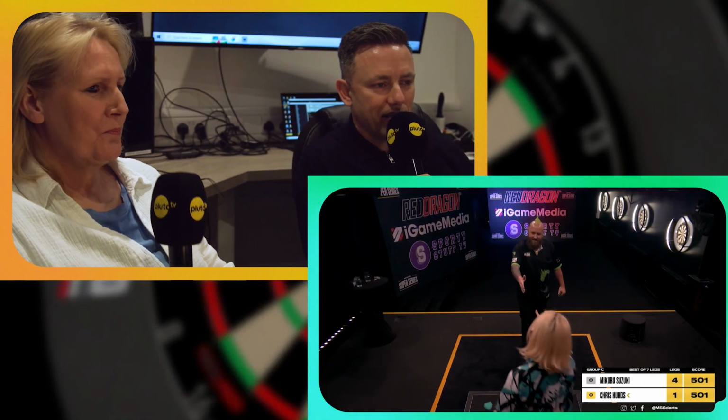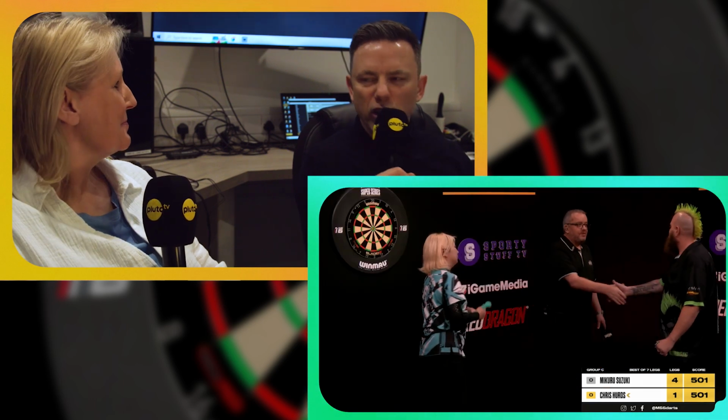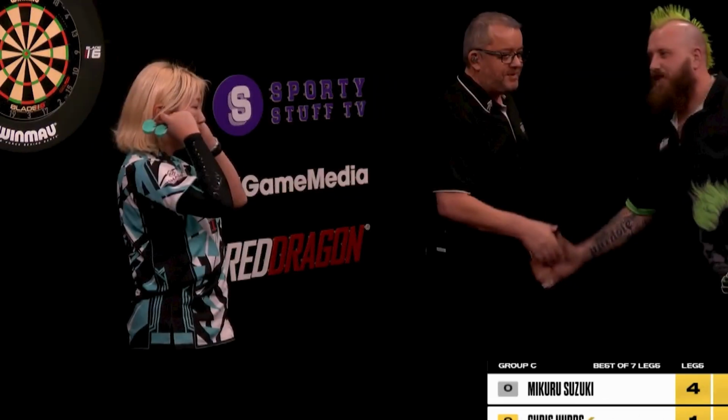Here we can see Mikuru beating Chris Hurds, and there is the typical cultural bow of the Japanese. Love that. I remember when Hideki Matsuyama won the Masters and his caddy placed the flag in the 18th hole and then bowed at the flag, just showing great amounts of respect. And with Adi Mason, the referee there, and Chris Hurds, the opponent, seeing the victory for Mikuru, you can also see that she's taking earplugs out in a silent room.